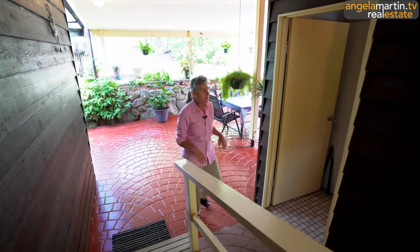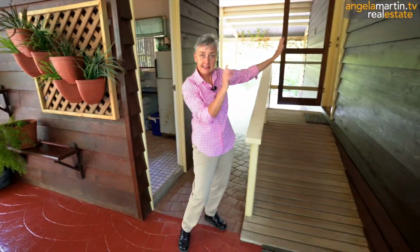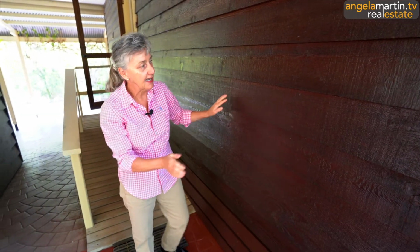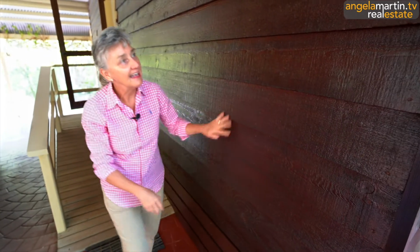And this is the magic big utility section here that I spoke about. You'll notice that it is separate. So we have the main house here, and I just have to do this again. Look at how well maintained that is. Western red cedar, not a cobweb on it, beautifully sealed, just lovingly maintained.